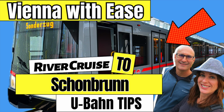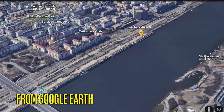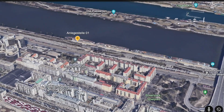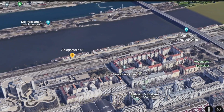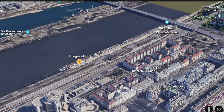Welcome to Vienna, the heart of Europe and a city steeped in imperial history on our Viking River Grand European cruise from Budapest to Amsterdam. Today, we're going to take you on a journey from the Vienna River Cruise Terminal to the magnificent Schönbrunn Palace using Vienna's efficient public transportation system.